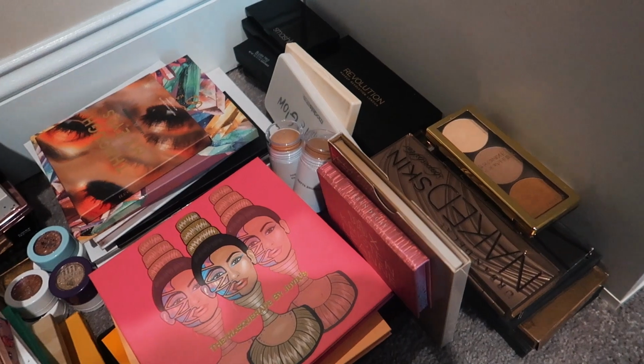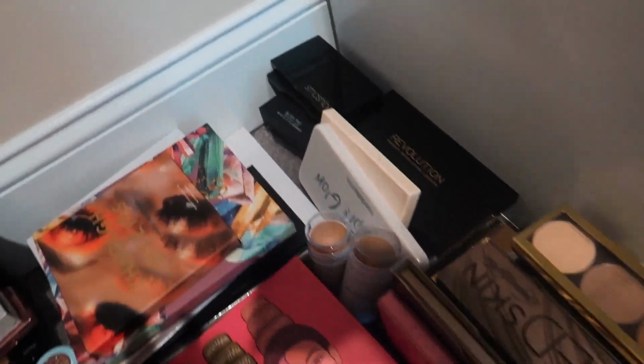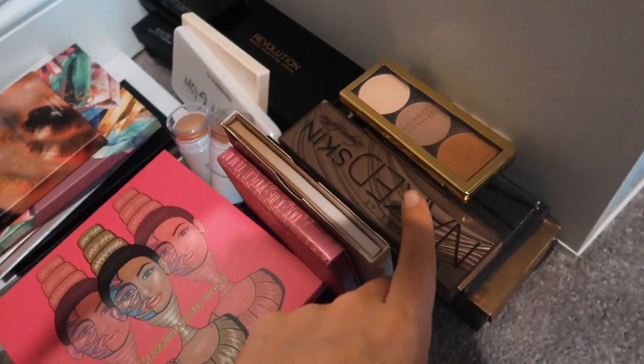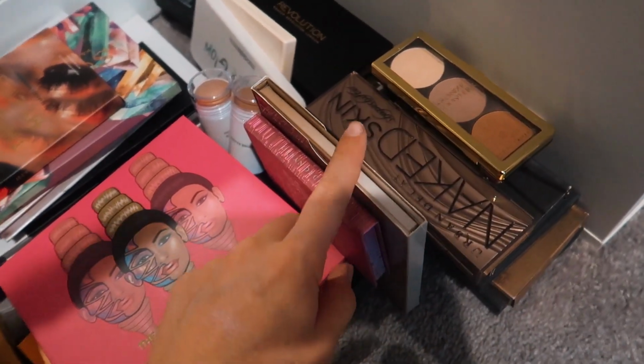I also, as you saw, emptied that second drawer, and I organized this by blush palettes, and then these are blush, bronzer, and highlight palettes, and then these are mostly all bronzer palettes, and these are highlight palettes.